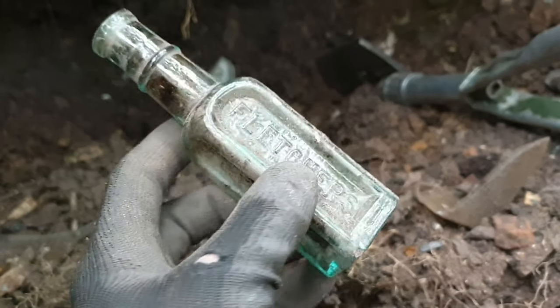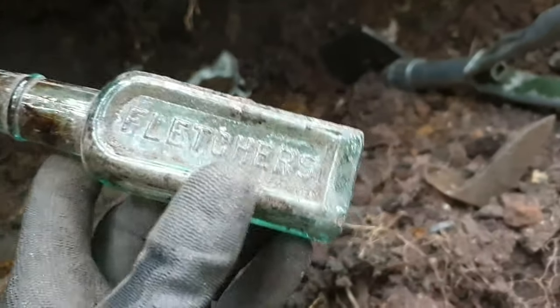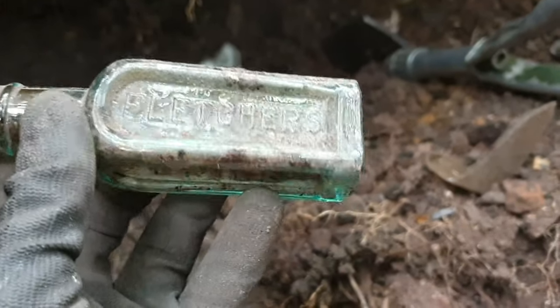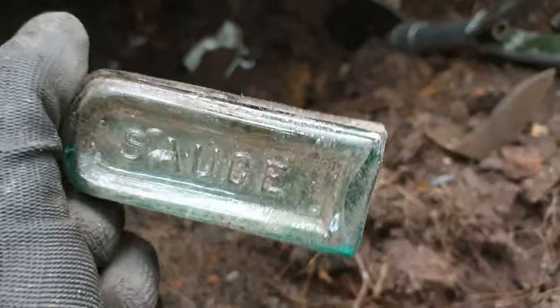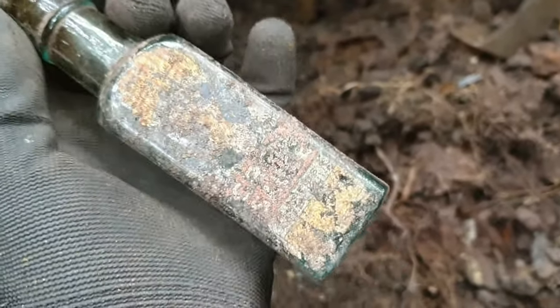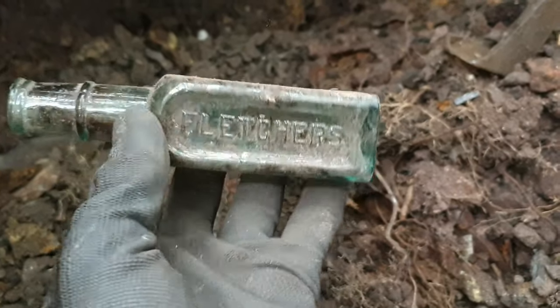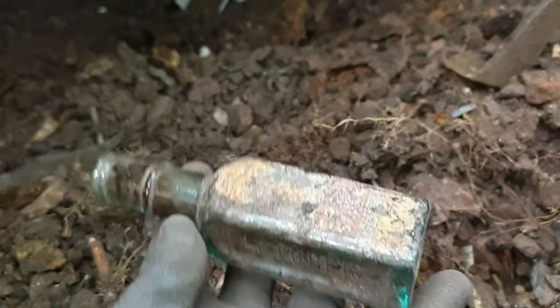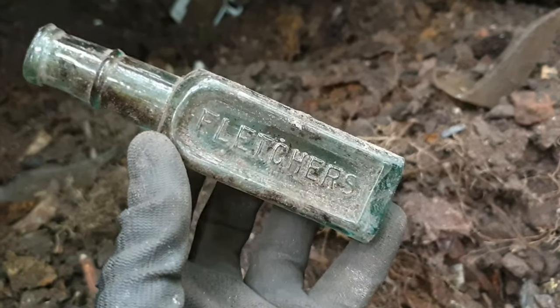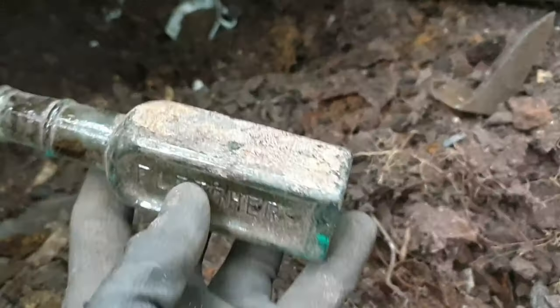Right. An old Fletcher's sauce. Cork top has popped out. Nicely embossed. Grill sauce. Label's not brilliant on it, but just thought I'd film that. Show you. Come across a lot of these on this tip. A lot of times we don't film them because there's that many of them, but seeing as this is a nice one, I thought I'd film it.